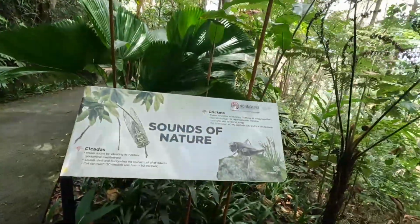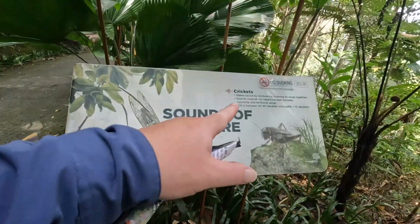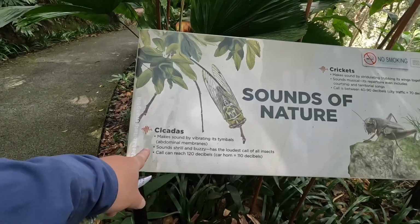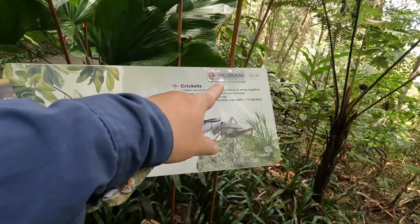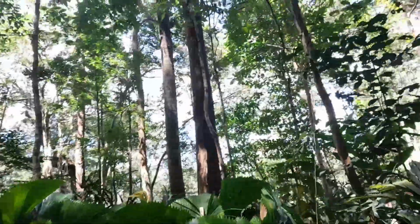Yeah, I don't know if you can hear that sound I heard earlier about here. They have cicadas and crickets. They make sounds in different ways. One makes sound by vibrating its tymbals, abdominal membranes, and the other makes sound by rubbing its wings together. Interesting. I always thought cicadas and crickets and grasshoppers were all one and the same thing, but apparently there's a difference. Things you learn when you travel the world. Let's see if you hear the crickets.